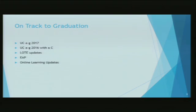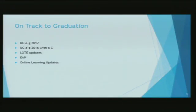I'll provide updates on track to graduation. And I think it's important that I just state, as I do each year about this, that we're not talking about cohort graduation rates tonight. We're talking about on-track rates horizontally from the beginning of the year until the end of the year. I'm going to cover UC A to G 2017, on track for readiness, UC A to G 2016, A to G with a C, LOTE updates, language other than English exams, the early assessment program, and online learning in this particular segment.